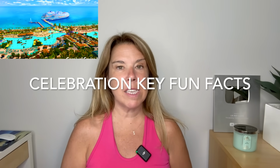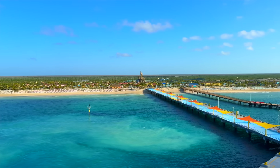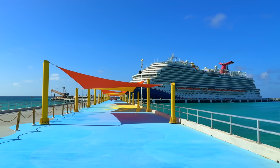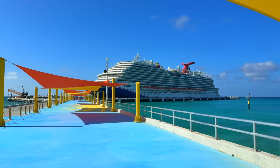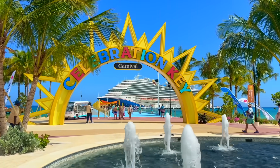Let's get started. Okay, so first, a few fun facts about Celebration Key. Celebration Key is on Grand Bahama Island, and it's located about 30 minutes away from Freeport. As our cruise ship pulled up to Celebration Key, it was actually quite impressive. It really is much larger than I expected.